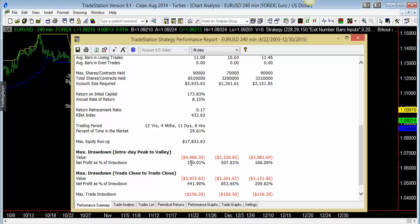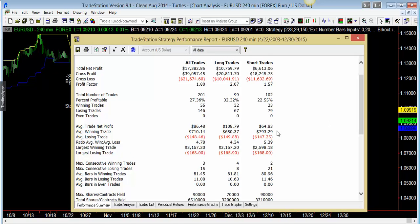That's a little bit rough, but guess what? When you get in a huge losing streak, 15 in a row, the largest losing trade was 168. You get a 168, you get a bunch of 148s, and they all pile up, and your losses can get big. Plus, obviously you're open to gaps. If you're in a trade for a long time, it might gap the wrong way too. So there's a lot going on in trend following. Low win percentage, big wins, small losses. But as you can see, it does make money.